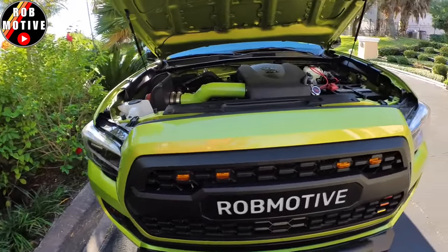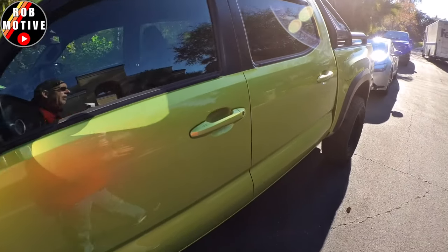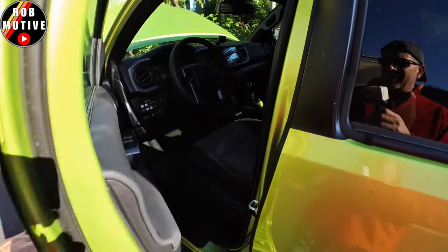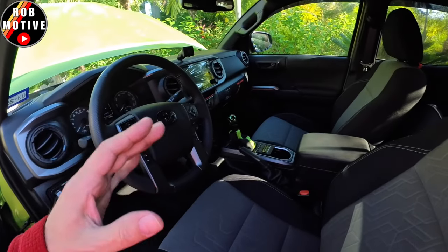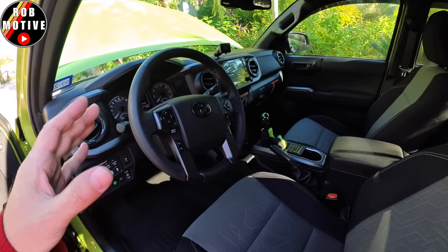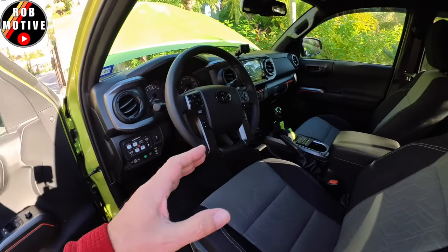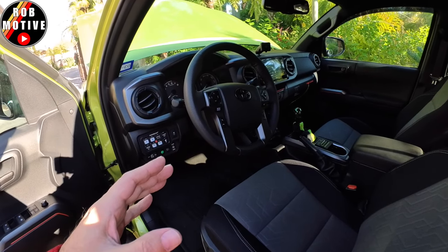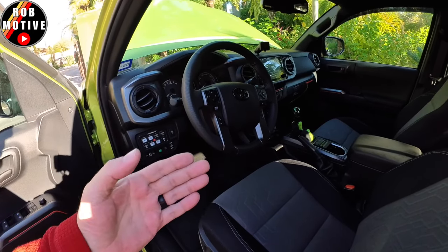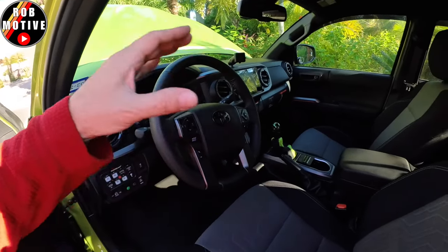Next up, let's take a look inside. You know, there is something to be said for familiarity, right? I mean, this version has been around for years. What is it? 5, 10 years, whatever it is, 12 years. You know where everything is. There's going to be a learning curve with this new truck, and the big question is, is everything going to work the same way or as good as it does in this truck?